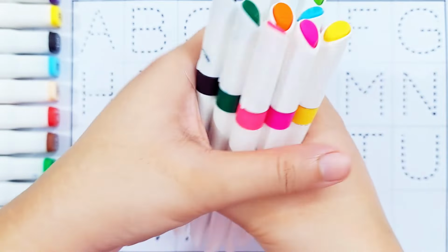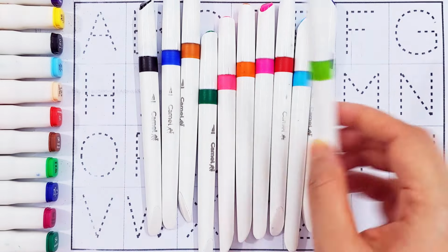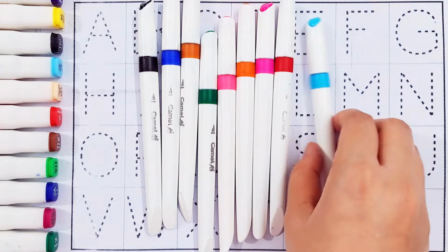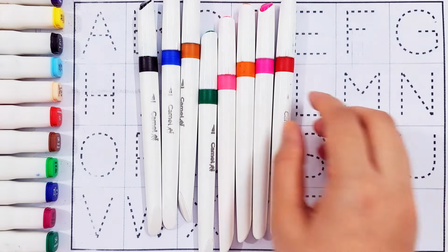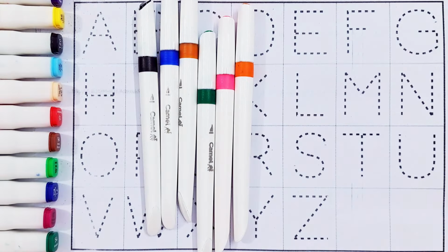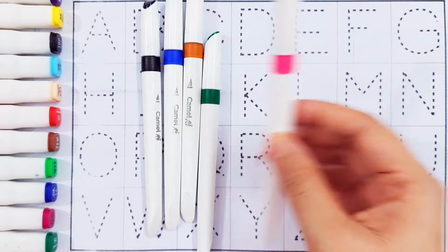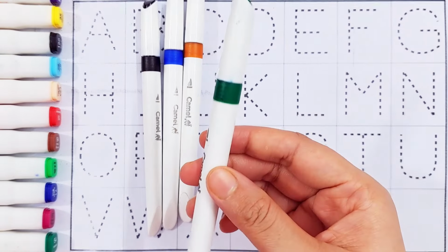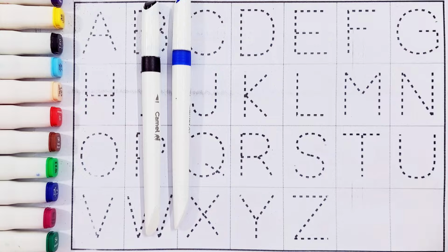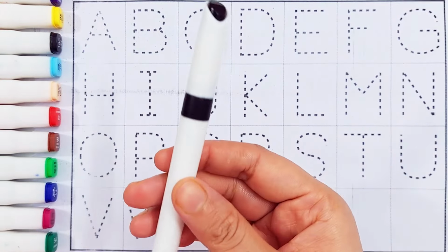Let's learn some colors name. Yellow color, light green color, violet color, sky blue color, red color, purple color, orange color, pink color, dark green color, brown color, dark blue color, black color.